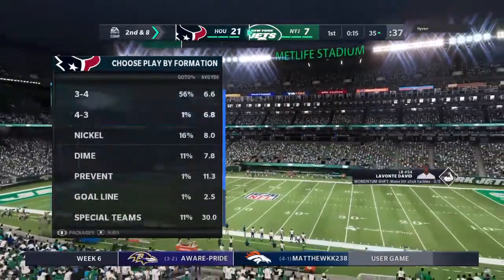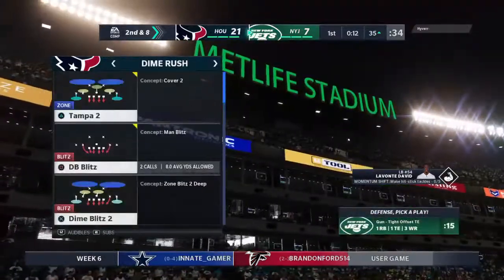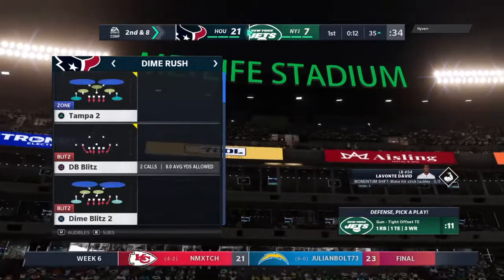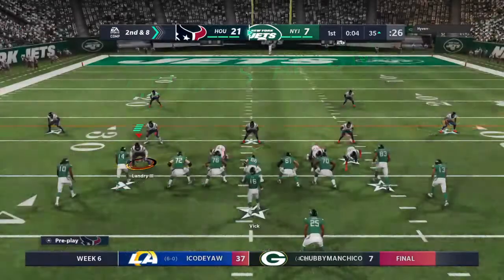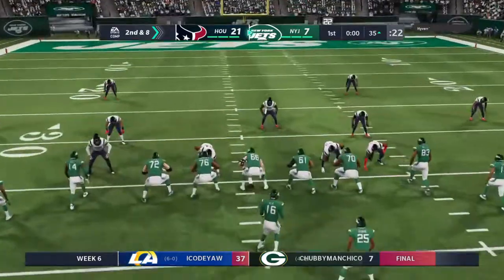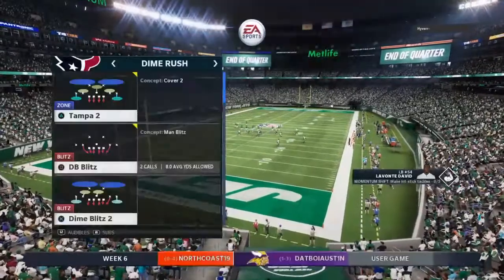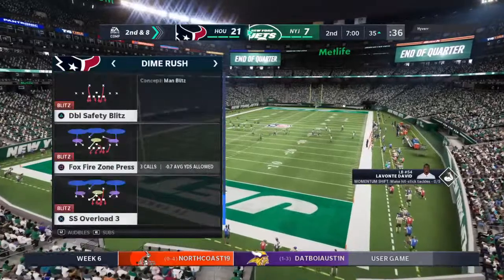Ball carrier. Give him a couple on the carry there, second and 8. 5-yard line. A gain of 2. Brings up second and 8. Pretty wild first quarter. 21-7, our score. Texans 21, Jets 7.